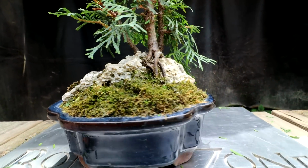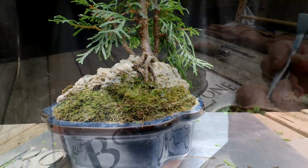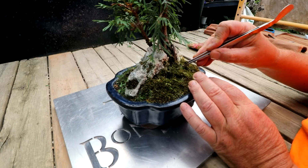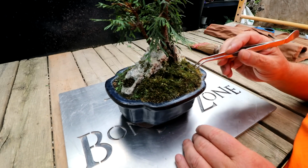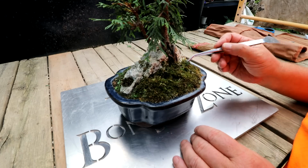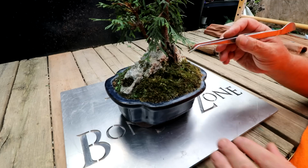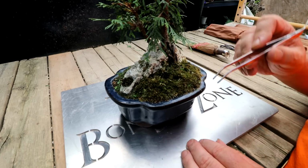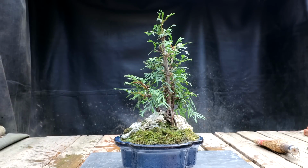However, all right, let's get these weeds out of here. Maybe I should water it first to kind of loosen the weeds up. I'll do that. I'll give it a good thorough watering. Then the soil should be nice and wet and I can pull the weeds out a little more easily. All right, here I go with the water.